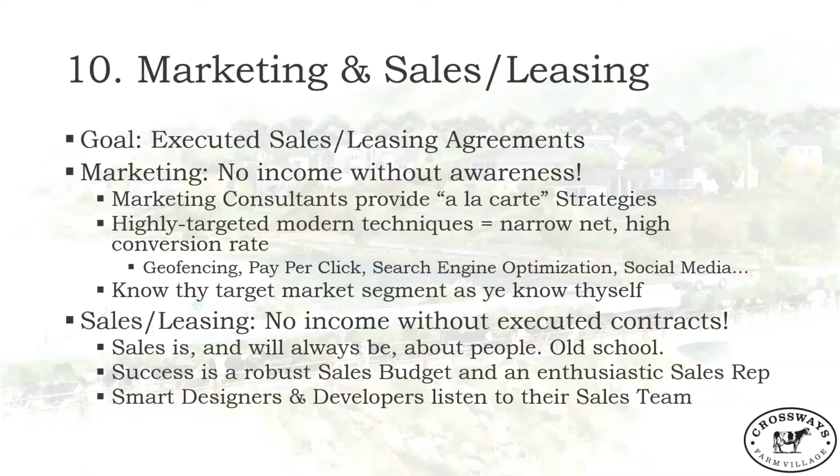The best sales rep is not necessarily the pretty blonde girl or whatever, like it used to be in the Mad Men days. The best sales rep is somebody who really is bought into the community. Maybe somebody that lives in the community or would live in the community. Your goal is to find the most enthusiastic, emotionally intelligent sales rep that you can. And then you pay them an okay salary, something they're not mad about, but they're not blown away by it, with a great commission.